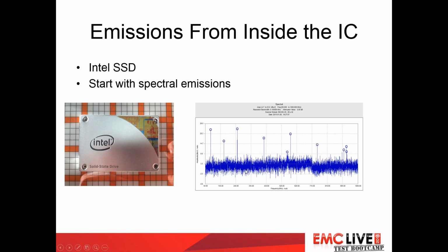This is another example. Very simple to take off the case of this. In this case, it was a solid-state drive. Take off the metallic case, which would act as a good shield, and lay the board on the scanner. Very easy for setup. The idea is that we want to be as close as possible to the measurement probes with the product that we're testing.